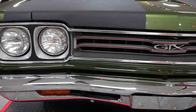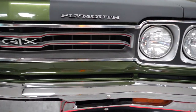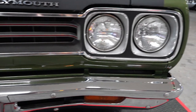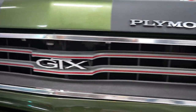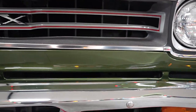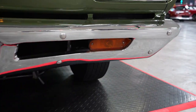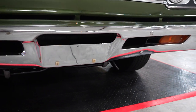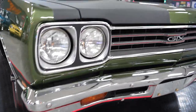The front of this GTX is outstanding. The GTX badge in the center of the grille is in pretty awesome condition. Same thing with all of the chrome encompassing both driver's side and passenger side headlights. The chrome on the front bumper is fantastic. No pitting, rusting, flaking, any kind of issues there whatsoever.